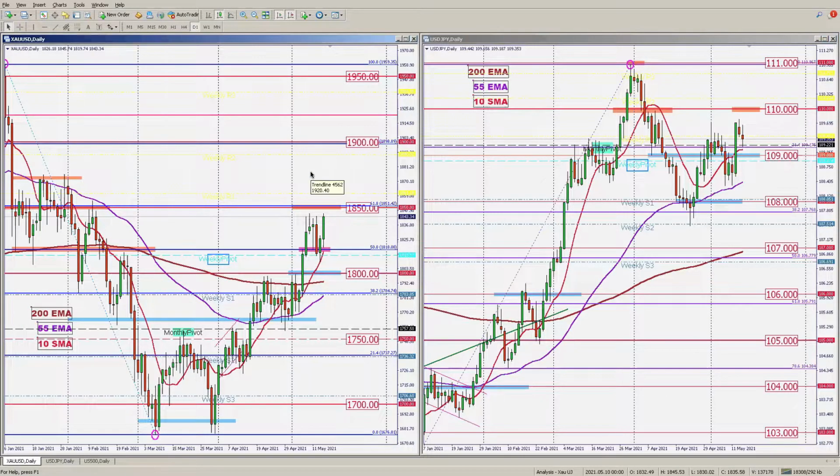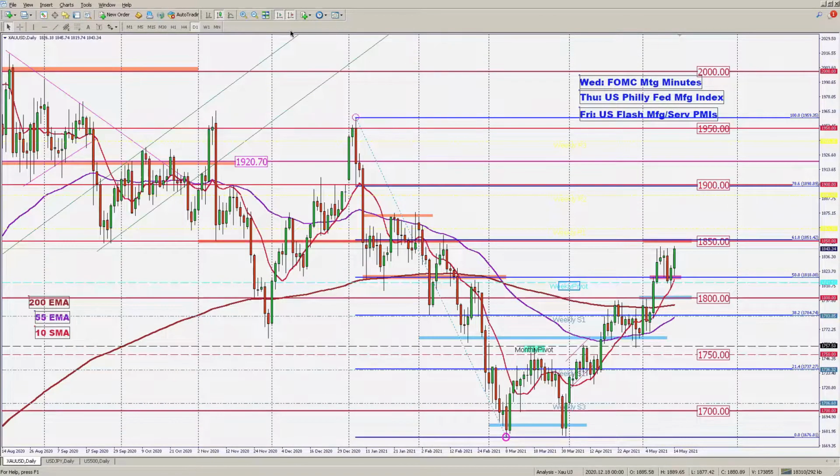And this is the weekly technical analysis for spot gold and dollar yen for the third week of May. Let's begin with spot gold.